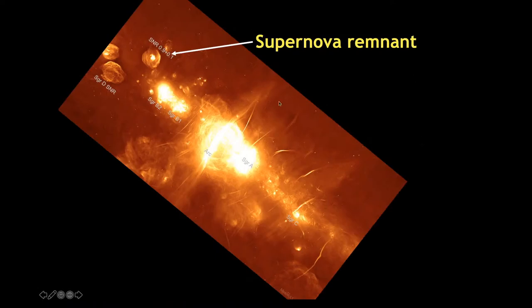So here's a zoom in of that. I think this is an even more recent image that was taken just a few years ago. Here it's almost overexposed towards the direction of Sagittarius A. But you can already see some weird stuff going on. There are these weird wispy things over here, and we know what these are. These are the exploded leftover shells of dead stars. So these are supernova remnants.